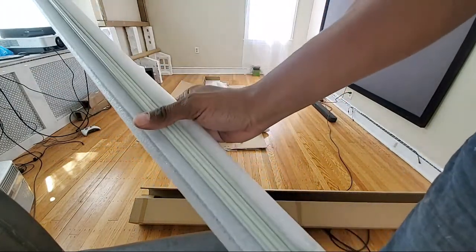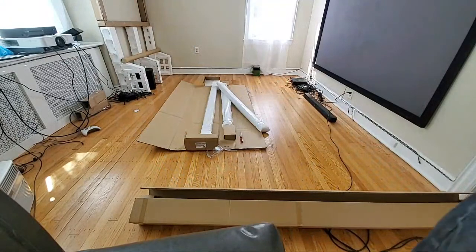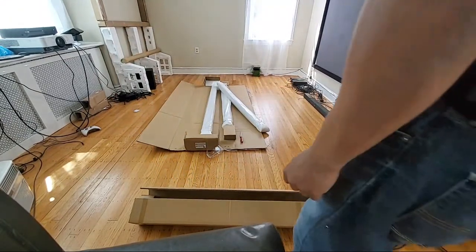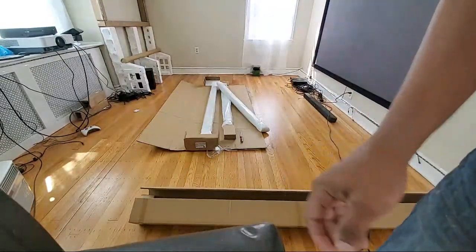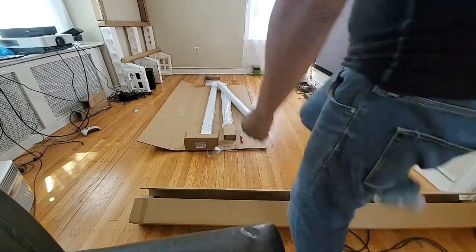And this is all I was asking for, just this right here. And they wouldn't send it. That's all I was asking for. So I ended up paying $184 for another screen. And I still got one sitting in the back, another one.